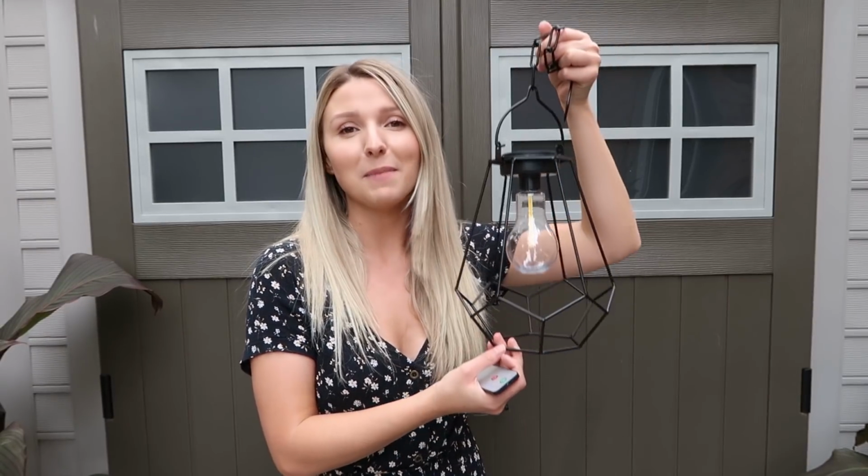Another amazing way to transform a space is adding light, and I'm going to be adding light to this gazebo area with this outdoor pendant that I got from Home Depot. This is amazing. It's exactly what I was looking for. It comes with a little chain to attach to the hook on top of the gazebo, and it's actually battery powered. So this takes 3 AAA batteries, and it comes with a remote, which makes it so much easier.